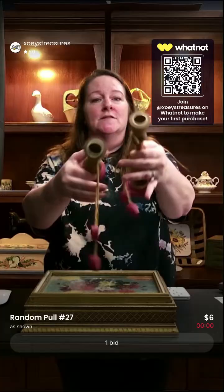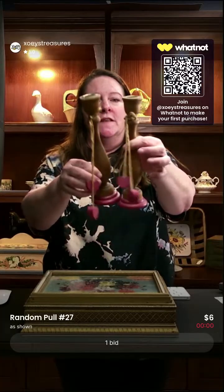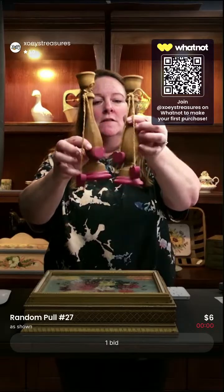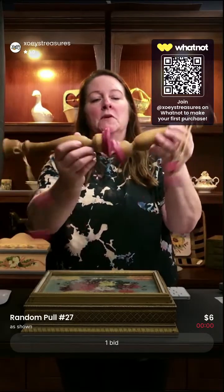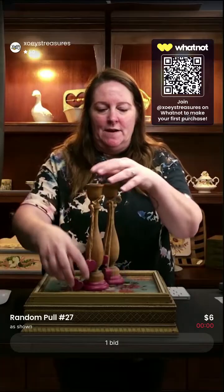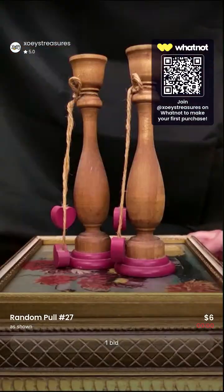All right, quintessential cottage core, granny core here. They are wooden candlestick holders, so you can put your tapers in there with your little pink dangly hearts on there, little pink on the bottom. Don't know who makes them, but they are all wood. They are very, very cottage core, granny core. And you get the set of those for just $6.